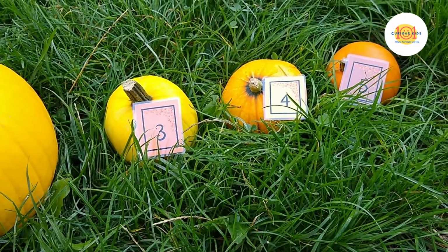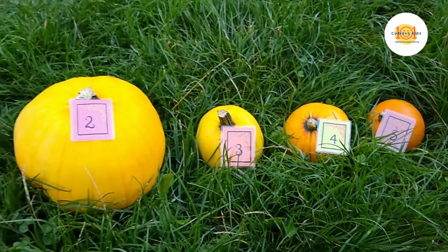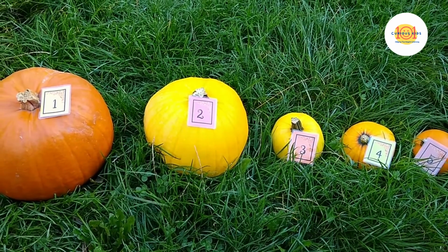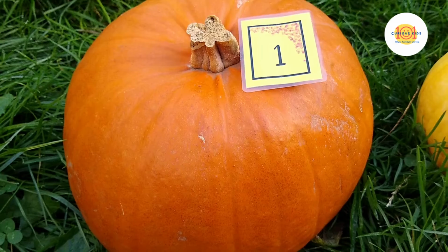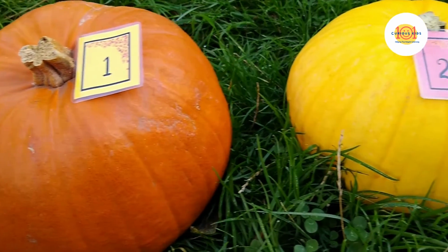Number 3. Many pumpkin patches offer a range of different varieties of pumpkin. Can children recognise the different colours of pumpkin? Talk about what the pumpkins feel like. Are they smooth or bumpy? Play a game of Spot the Difference.